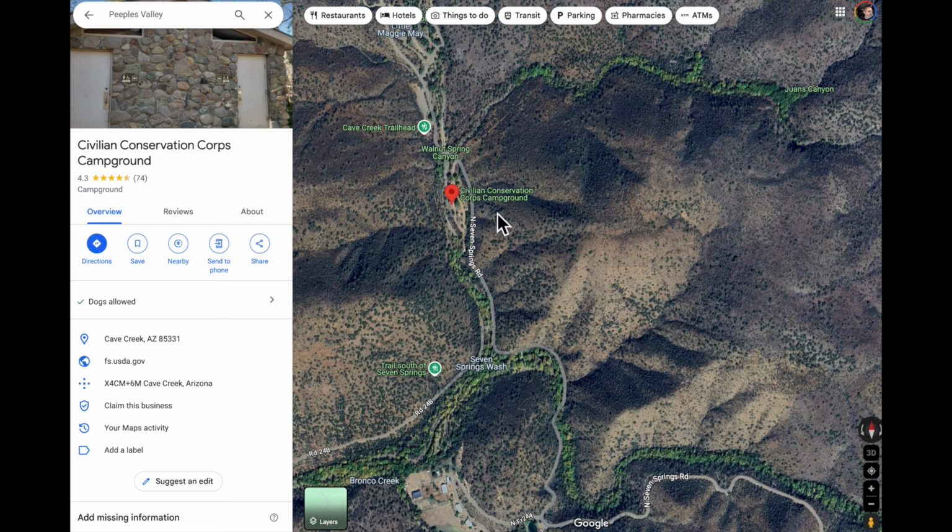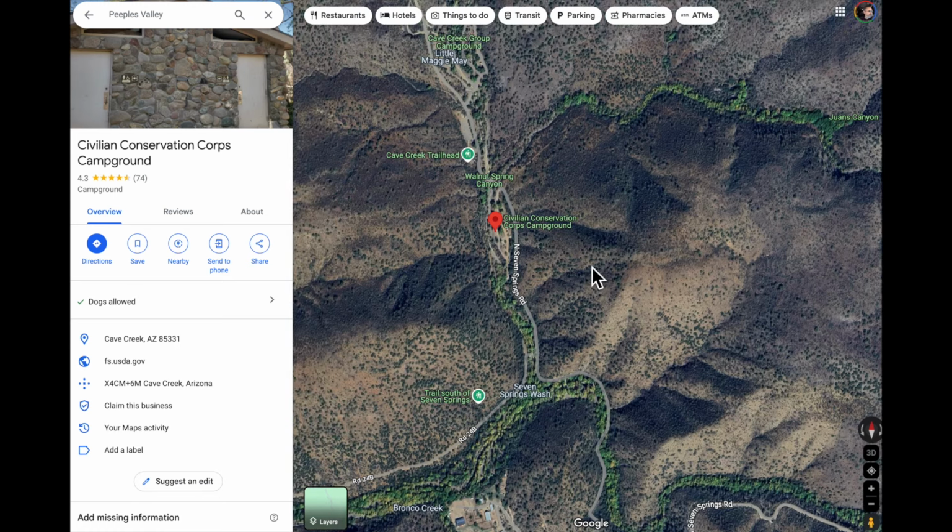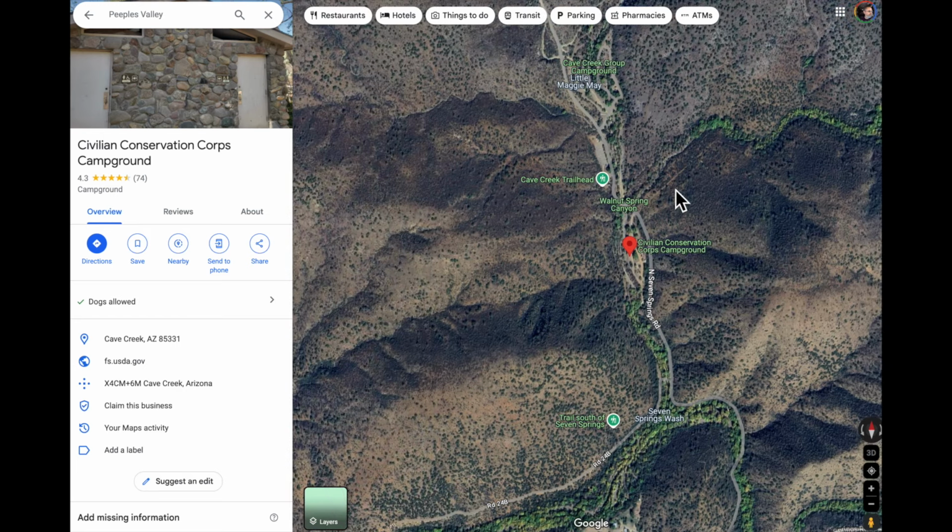And that stands for Civilian Conservation Corps Campground. It's about 8 miles of dirt road off. Once you get to the dirt road, it's about 7.5, 8 miles back here. You don't need four-wheel drive. There are some trails around here that you would need four-wheel drive for, but to get to this CCC camp, you don't need four-wheel drive. But just be prepared for about 8 miles of washboard dirt road. Okay, so just keep that in mind and have your Tonto Pass.